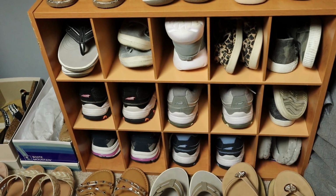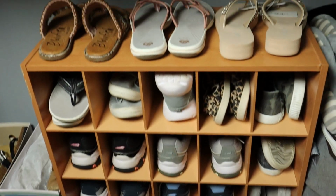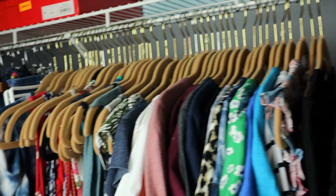I wear sneakers for my day job, and that's why I have so many, so that I always have some in the wash. But this is just a sneak peek of my closet, and we'll get into this deeper when I do a closet tour. Meanwhile, back to the video at hand.